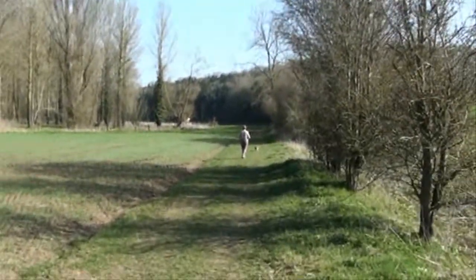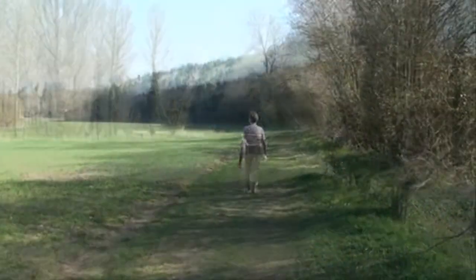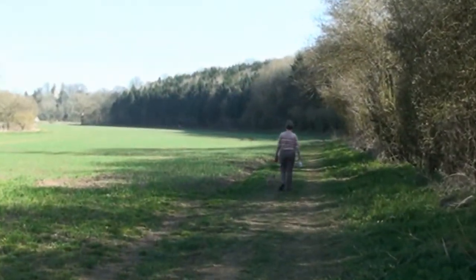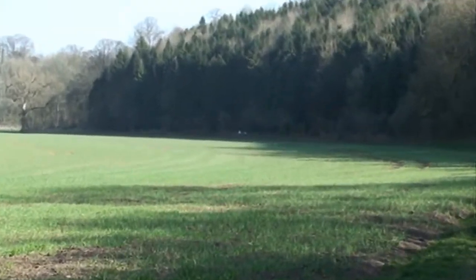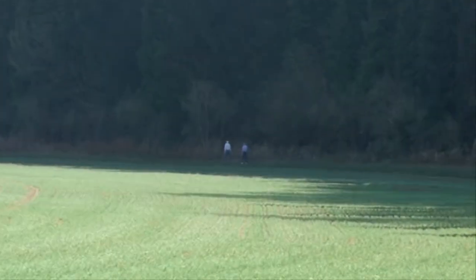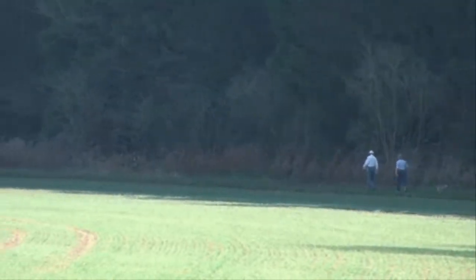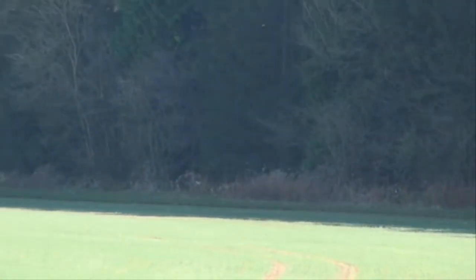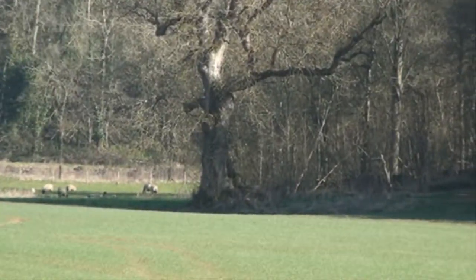There's usually a crop growing in this field. So you just follow along the right hand side of this field where the path is well trodden. Some more people ahead of us. All you're going to do is move along here to the end and round the corner.